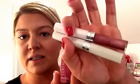For the lips, this is the Outlast Illuminate, number 750 in Lilac. These are really pretty. I just wanted to try it, and it's good because it stays on. I would say these are great for brides, and if you want something that's going to stay all day and not kiss off. But they do feel very dry. So we're going to let the color dry, and then we're going to put the clear coat on top. So I'm just going to let that sit for a minute.